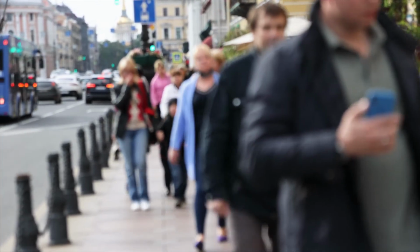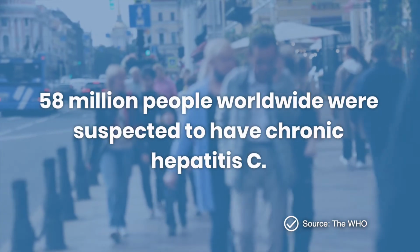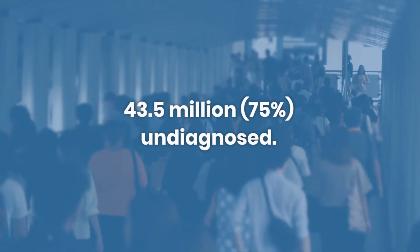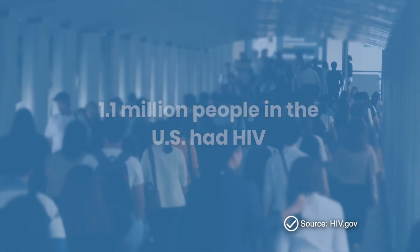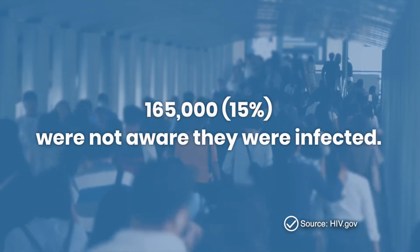Many people carry bloodborne pathogens with no symptoms and don't know they're carriers. Because of this, the CDC recommended universal precautions, treating all blood and OPIM as if they were infected. Let's look at some estimates from 2019. 58 million people worldwide were suspected to have had chronic hepatitis C, but 43.5 million, or 75% of those cases, were undiagnosed. It's estimated that 1.1 million people in the US had HIV, but 165,000, or 15% of them, were not aware they were infected.